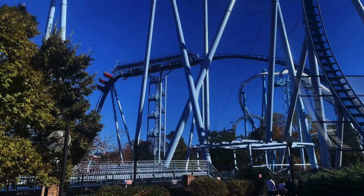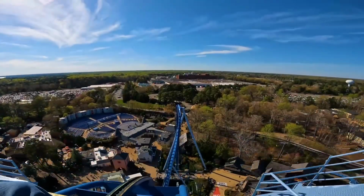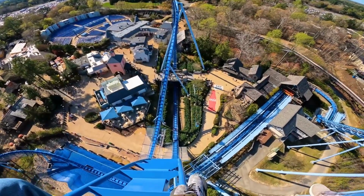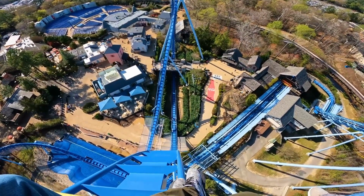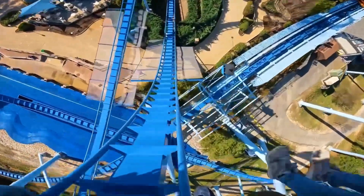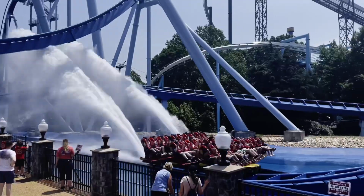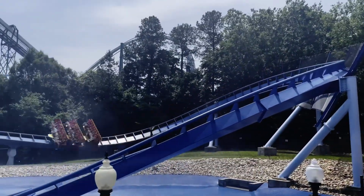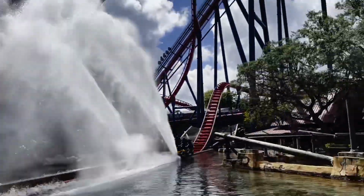But I love just looking around at the park as you hang right there and just feeling like you're secure, but you just have this feeling of, that's the ground right there, and it's a far way down. It's just something about that that's so much fun to me. I love the water brake. I think it's just an awesome element, and the station is cool. And I'm so glad that they made this one floorless, unlike SheiKra, because the floorless part just makes it peak.